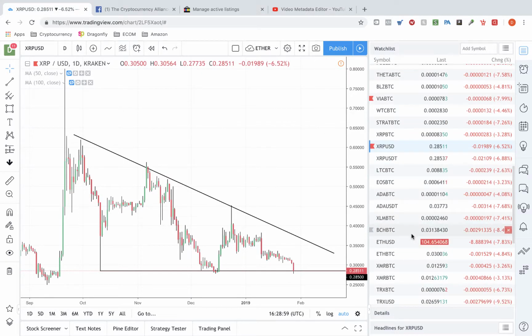Guys, keep your eye on places of support. Sell in places of resistance. Buy in places of support, and take your profit at resistance. Depending on how you guys trade and what exchanges you're trading on, XRP can be leverage traded, margin traded. There's certain cryptos on here, EOS, ADA. These can all be margin traded on places like BitMEX.